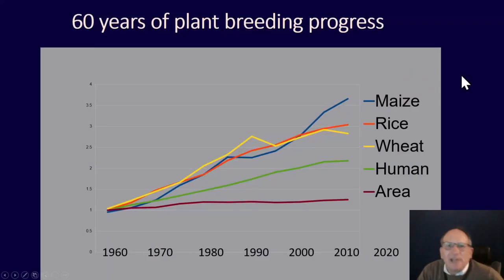We see in this graph exactly how agriculture has provided food for people over the last 60 years or so. You can see the bottom purple line shows negligible change in the area that's grown. And in that period, the human population has increased 2.5 times or so to the current 8 billion. But the three major crops that represent the majority of all of the starches that are eaten, wheat, rice and maize, you can see those have all increased considerably in their production over that period. So actually there are more calories, more food to go around than there were 60 years ago.